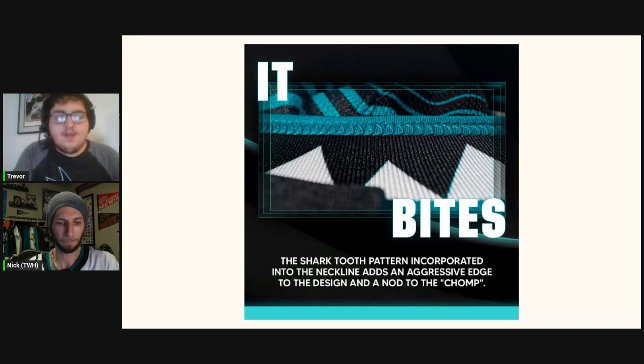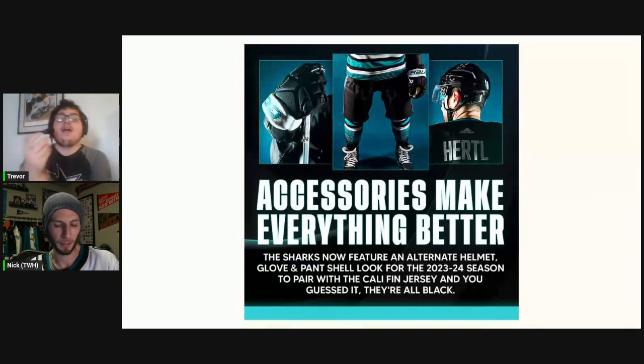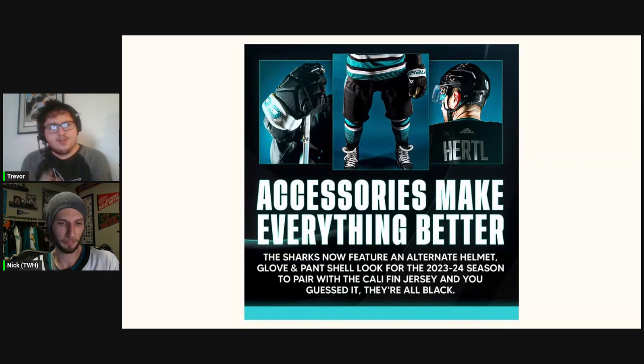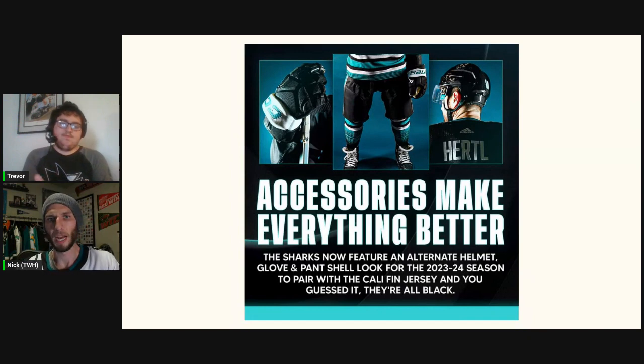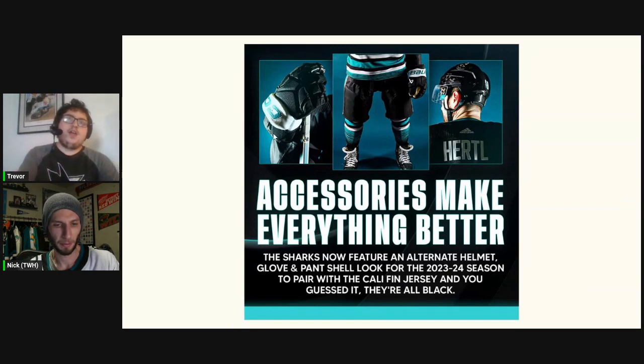And then some of the accessories that they're going to wear. Black gloves are back. I think these are the exact same ones that the Barracuda wear, if I'm not mistaken, with their blackout jerseys. Oh, I haven't seen, so I can't confirm that, but that would make sense. The pants, they're a throwback.